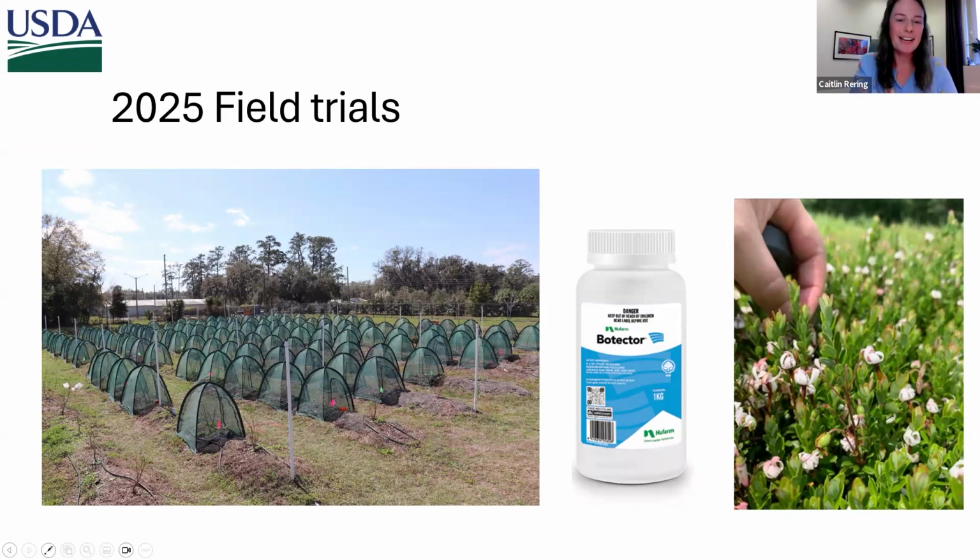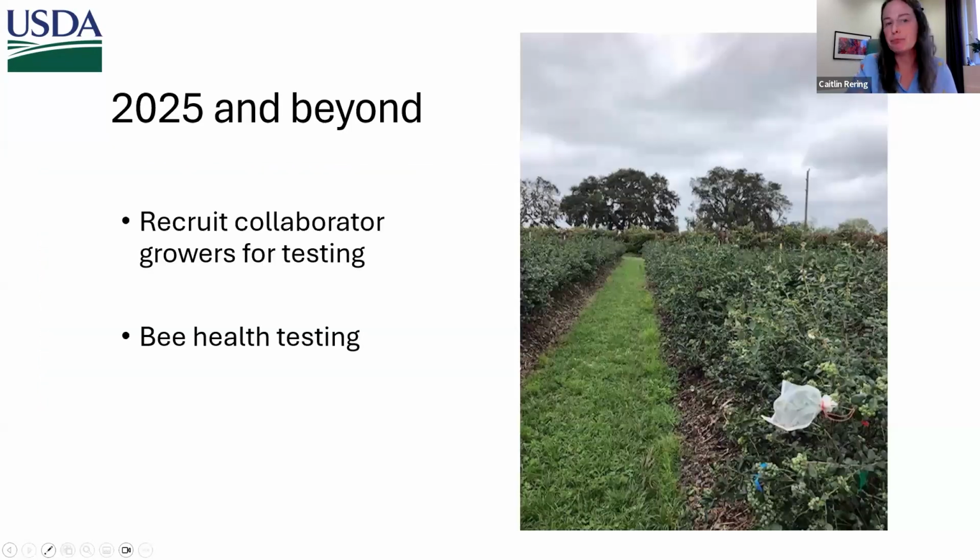So stay tuned for that. And then beyond, I hope maybe in 2026 to begin recruiting farmers who might be willing to let us try this technology out on their field. And we're hoping to do some more formal and rigorous testing of these microbes' effects on bee health.